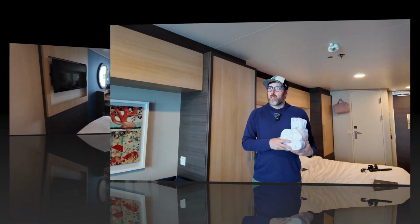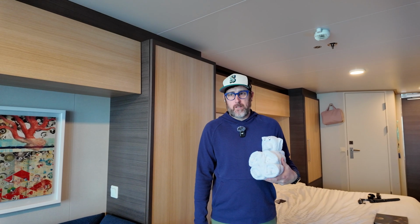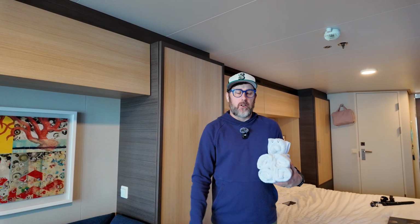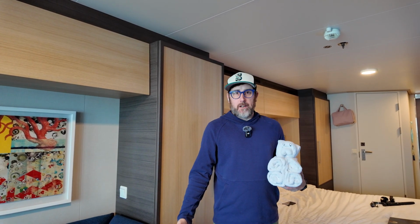We're near the end of our cruise aboard Quantum of the Seas, and we want to let you know some of the things we liked and didn't like about our room. So we're on deck 12 in room 12164. This is a standard ocean view balcony. We're actually on the hump on the side of the ship, and we have an angled balcony. So let's talk about it.